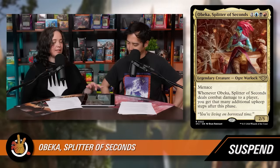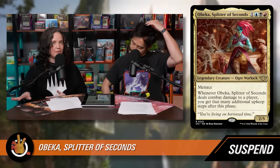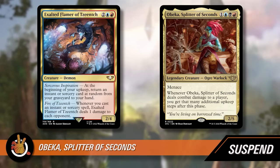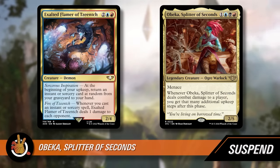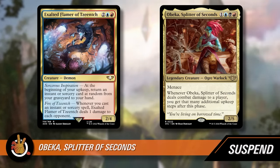Obviously this one's going to be a little bit more spell-based. You're probably not doing all the enchantment stuff. You're playing stuff like Exalted Flamer of the Siege. Oh, it's a Warhammer card. At the beginning of your upkeep, return an instant or sorcery card at random from your graveyard to your hand. Cool. Pretty sweet. Whenever you cast an instant or sorcery spell, it deals 1 damage to each opponent.